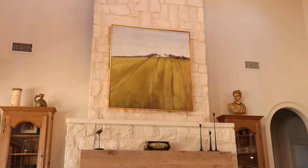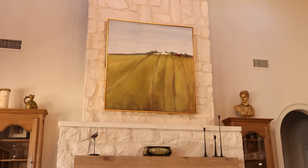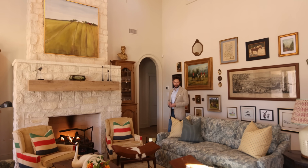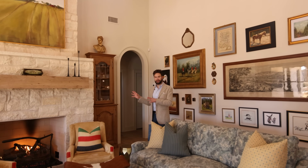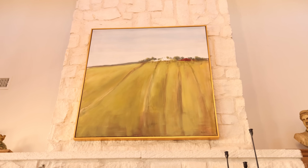Atop the fireplace mantle, we have this painting by Mary Gregory, which is a really beautiful landscape scene. And Mary is a local artist here in Abilene. It was important to my client that we have a really prominent piece of local art here in this room. And I think it's a really beautiful focal point.